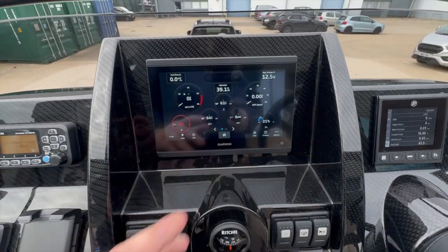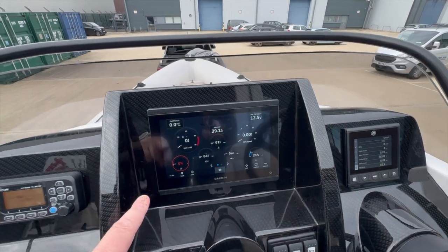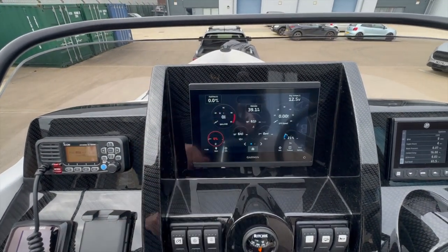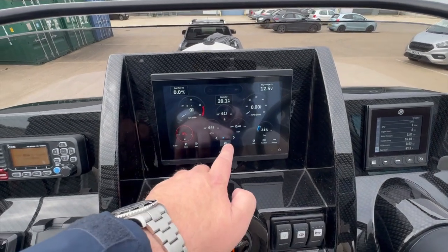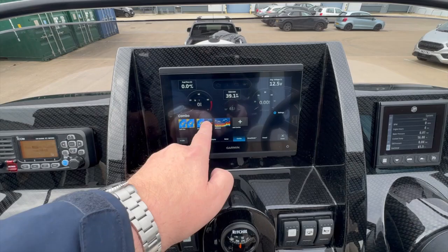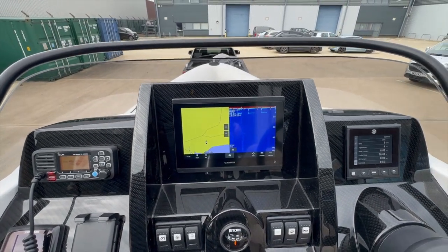If I just go onto the engine one here, so all the information from the Mercury control here is put onto the main Garmin as well. So if you want to be able to see it more clearly when you're running along, then it's a great way of looking at it. Most of the time you'll just have it on this control, and you'll have this on probably the combo chart sonar picture on there. Again, great system, Garmin. It just works brilliantly.